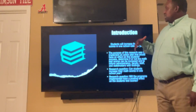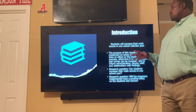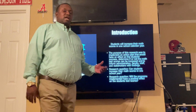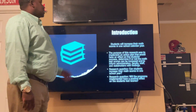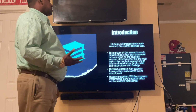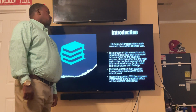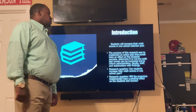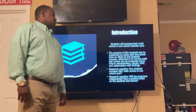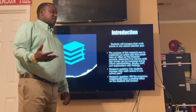The purpose of this research was to see if students can increase their math scores over a one-year academic period. The purpose of the research was to implement an action plan that would have an effect on students' success, to determine whether the math test score on the ACT can be increased, and to inform all stakeholders, which were administration, faculty, and staff, of my findings.